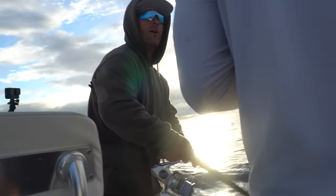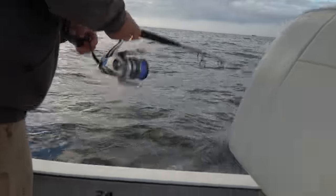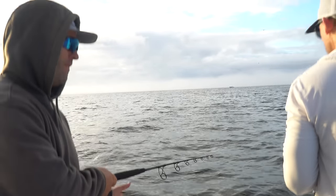So that's like typically how we would do it on the spin. Right. That's how. Kind of a speed jig. Kind of, but not like overly. More like just trying to keep it in the zone as long as possible. But it's a lot different than the conventional.